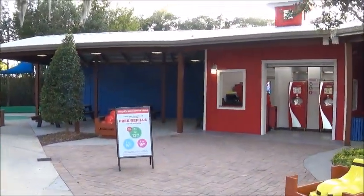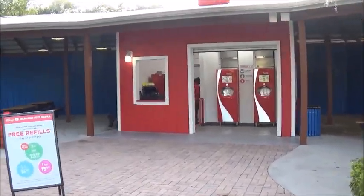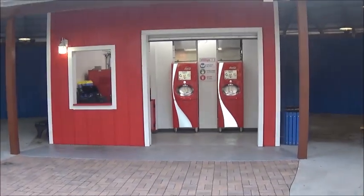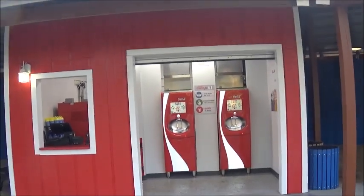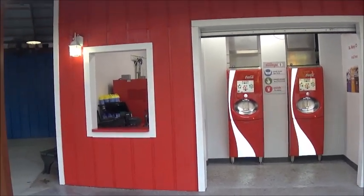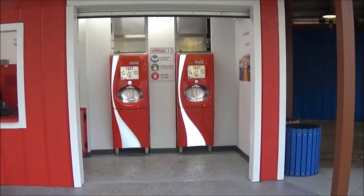This is new since I was through here. This used to be, I'm not sure what it was before, maybe storage or something. But they turned it into one of those Coca-Cola Freestyle places where you get your cup refilled if you buy it or you get water. They must have just recently opened this because, like I said, this was still all closed off the whole time I've been coming here to Legoland. It's good that they have another one of these. They really need it. They actually probably need a couple more, one like the far back.